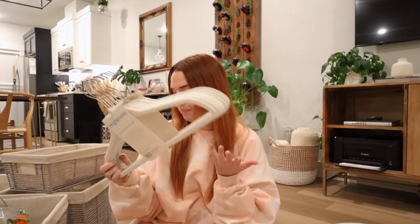Got a 10 pack of hangers because somehow we've been out of hangers. I've been running out of hangers the last few times I do laundry, so I guess we've been acquiring more clothes. So anyway, I get the velvet ones. I really like them. They're high quality, they're great. They match all my other hangers.